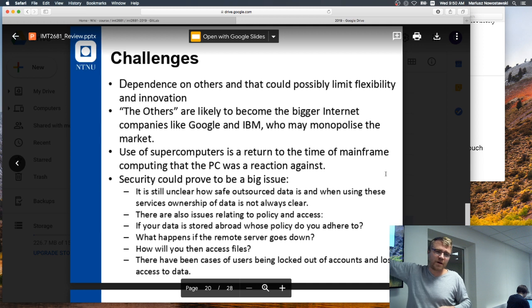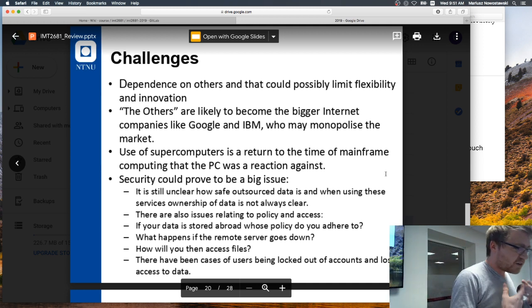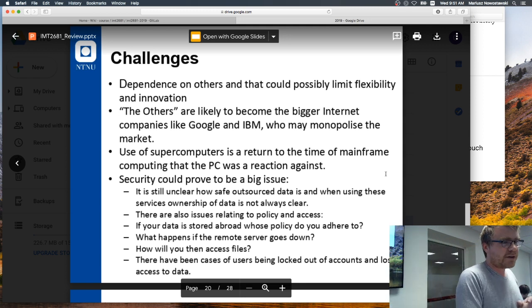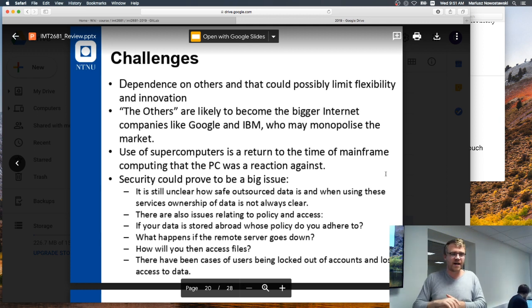So there's the monopolization of the market, which is a bit of a downside, but also a necessity. So there's the trade-off, how much monopolization should we tolerate, basically. If it's too little, then we have high prices, relatively, for the marginal cost. If we allow too much, then we also get high prices, because they control the market in entirety.